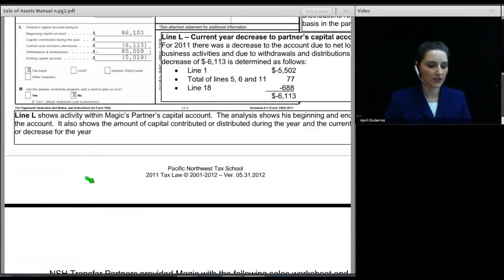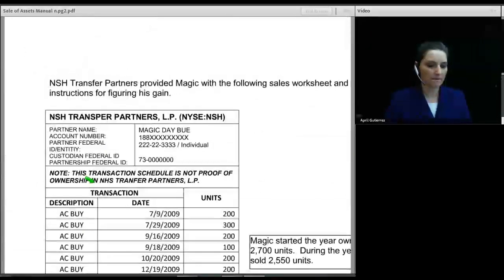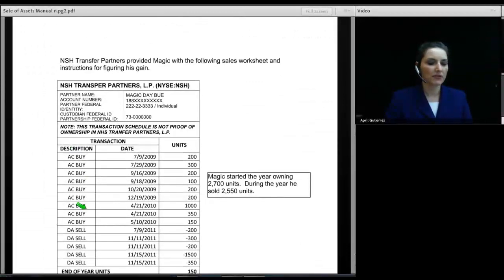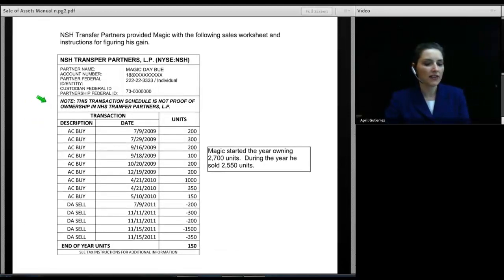So let's take a look at the next page of this document. Most of these publicly traded partnerships have pretty advanced accounting and reporting functions. You can log onto their websites, access documentation. The documentation is also mailed to you. And this particular cutout that you have here is a direct copy. I've taken information off of a real form issued by a real PTP and transferred it over and changed all the names for the benefit of this classroom.